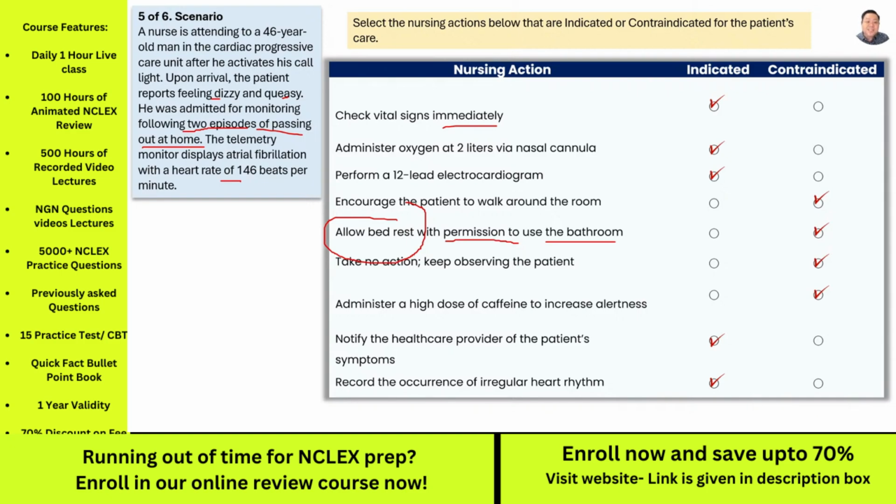And so when you see signs of symptomatic arrhythmia, you should automatically think: check vital signs, give oxygen, get an ECG, and call the provider, because these are part of standard of care. And once you've marked those as correct, you've got to check the other options to see if they might cause harm. So I hope that you were able to get all that.